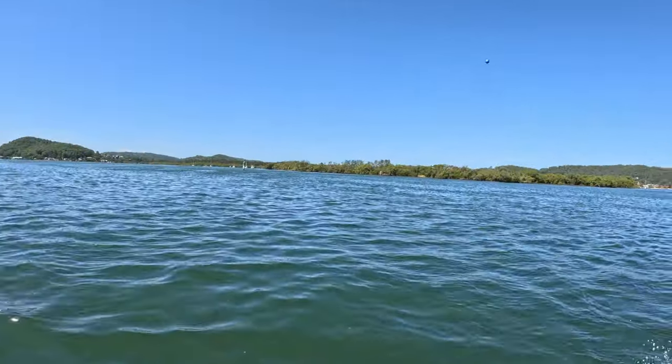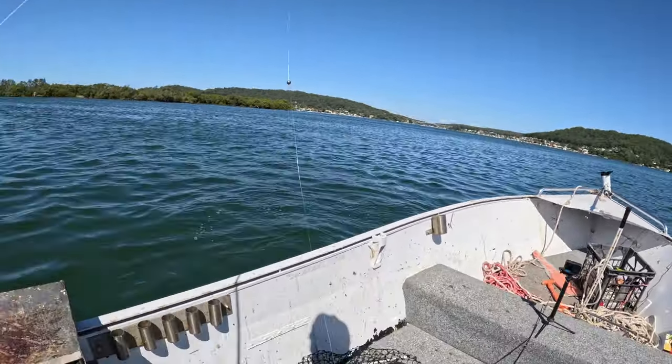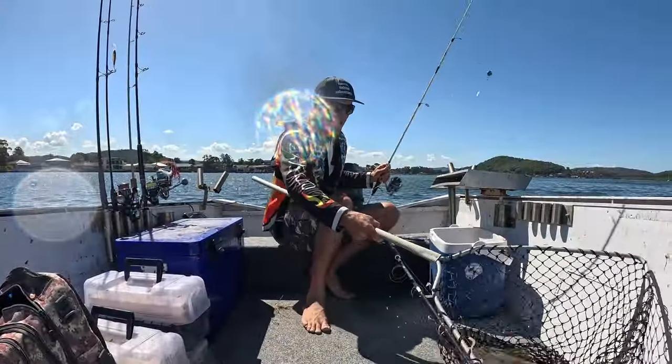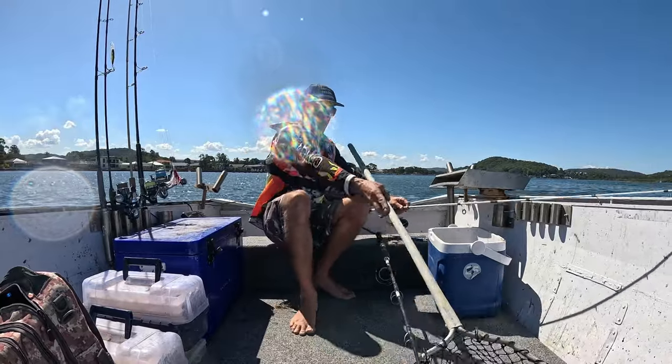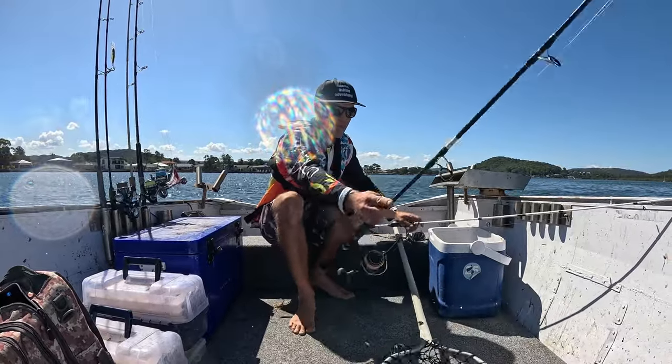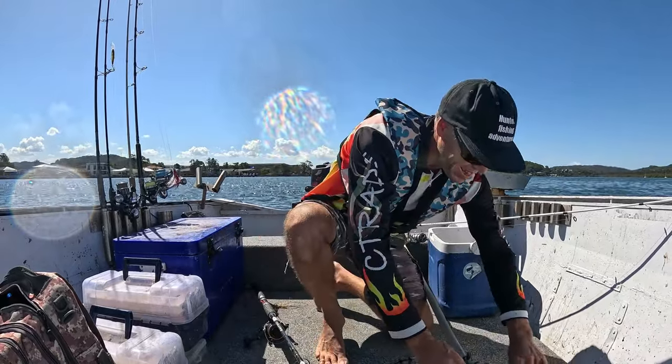Nice flatty. Nice big fish with that. Getting up about 70 centimetres. Just through the hook, bloody beautiful. Bloody beautiful. Alright, let's get this hook out.